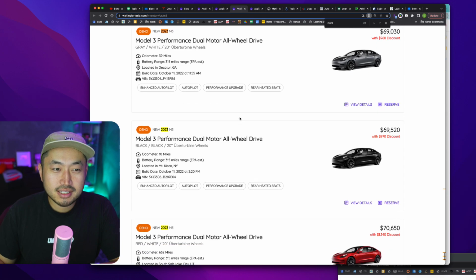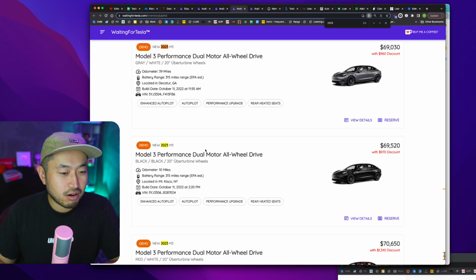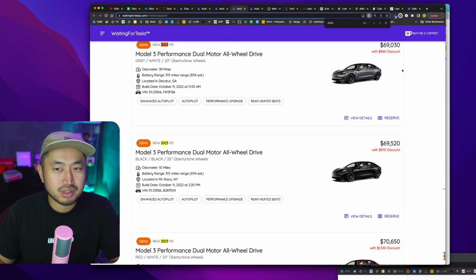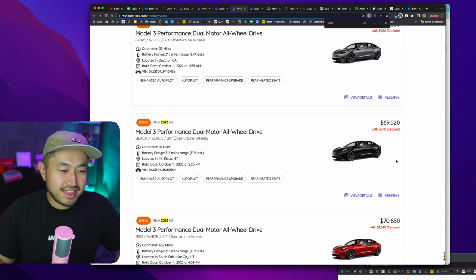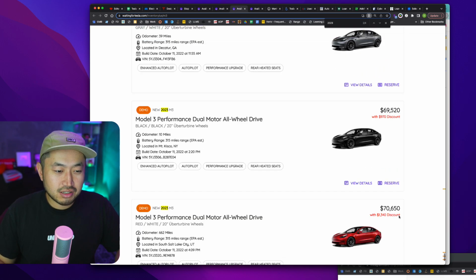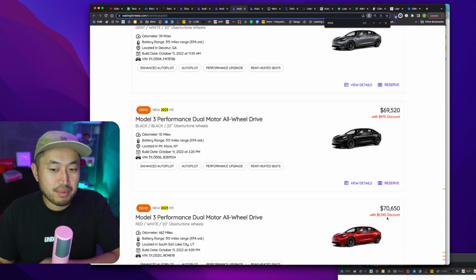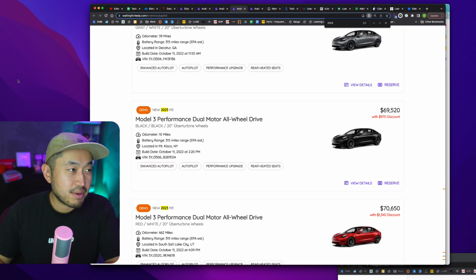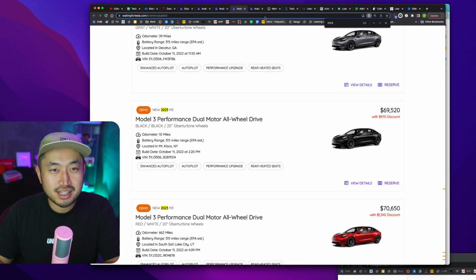So these other ones, really interesting though. These all have, for some reason, pretty low mileage. This one has 39 miles with a $960 discount in Georgia, 10 miles with a $970 discount, and then this last one, 662 miles with a $1,300 discount. This one's not bad. If you absolutely want a Model 3 performance, that might not be a bad deal at all. But super interesting that they're discounting these.